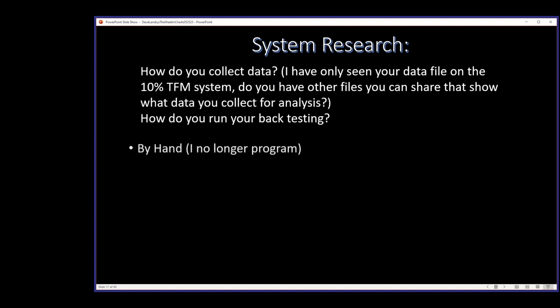How do you run your backtesting? I talked about this last week, but let me recap real quick to make sure every part of the question is answered. I backtest by hand, bar by bar. I'll back up a chart. Something like the S&P 500, I'll go back to the 1900s and then click, click, click.